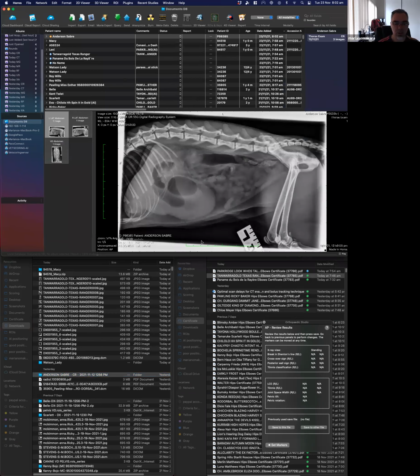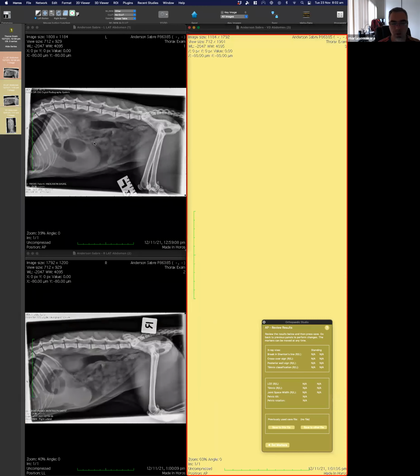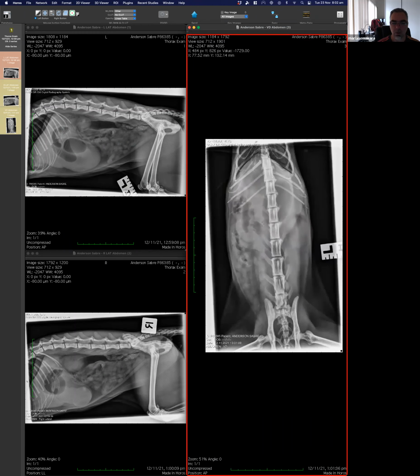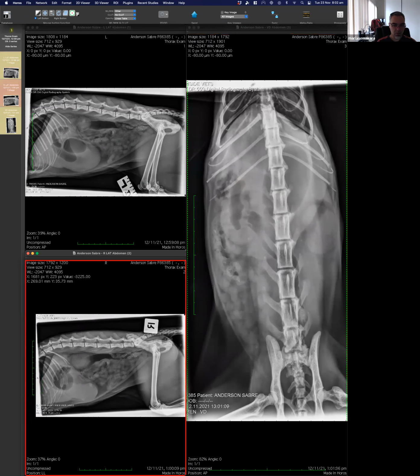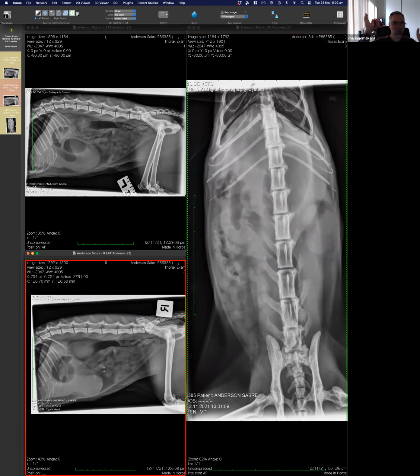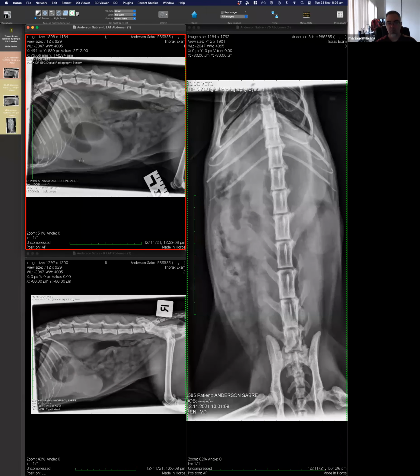Okay, so this is a case that came to the clinic, I think, a week ago or something like that. The history is that it's a middle-aged vomiting cat, and it was referred for an ultrasound. I think it was a Friday, and I was overwhelmed with ultrasounds one after the other.